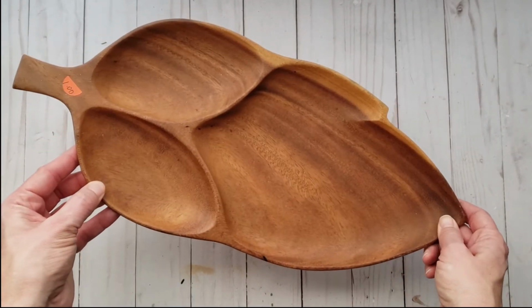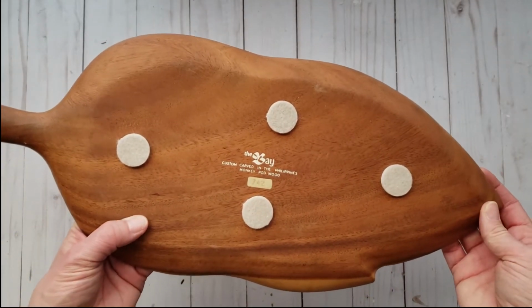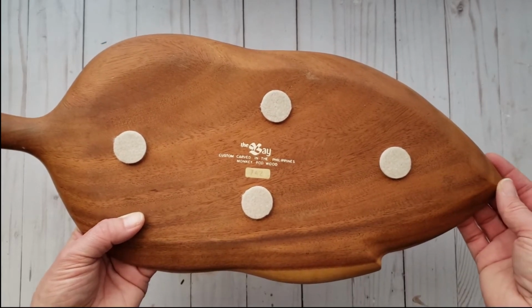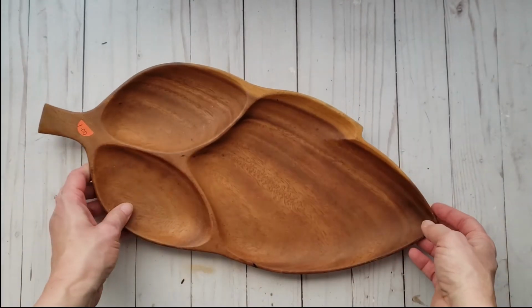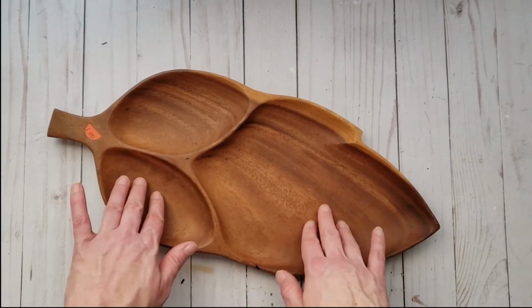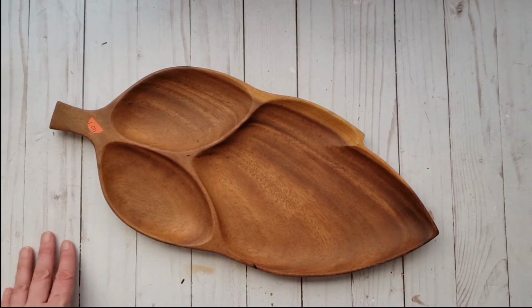And I'm guessing this is a serving tray, but the cool thing is it's originally from the Bay, and it was custom carved in the Philippines, made out of monkey pod wood. And you guys, stuff from the Bay is not cheap. So I don't know how much it is, but I know it's going to have some value behind it. So for $1, yes, please.